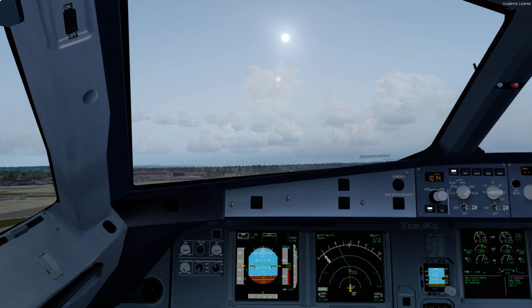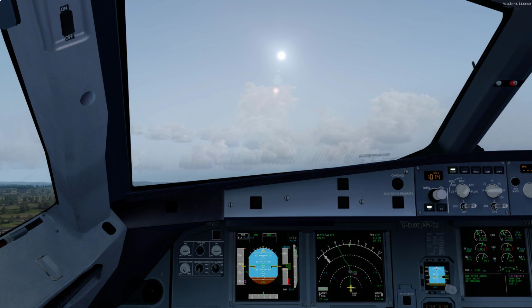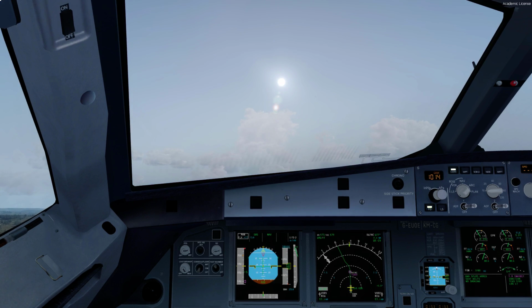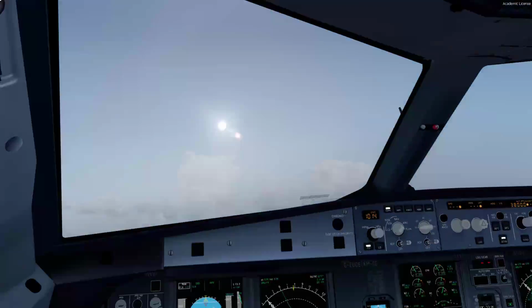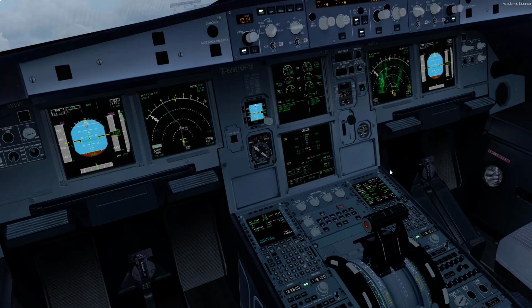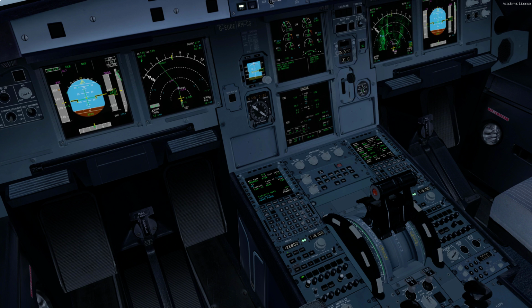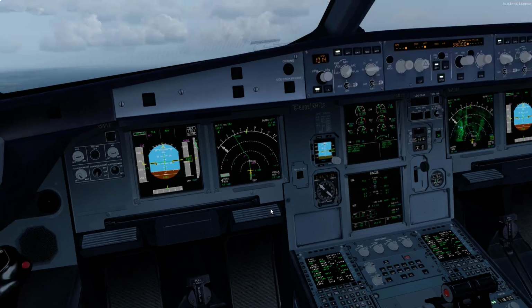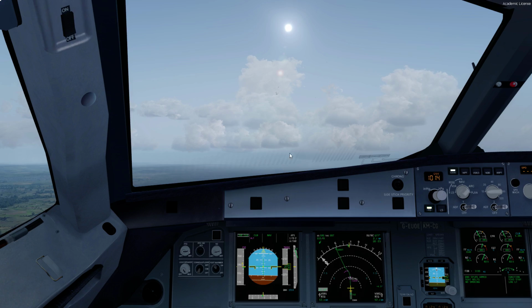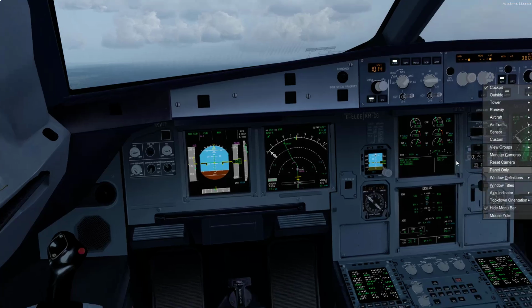Okay, positive rate, climb. Gear up. Nice. You catch any bugs on that takeoff? No. Oh yeah, we did. There's one right there. Right. Autopilot. Climb thrust. We'll set it. There we go. Climb thrust is set. We could set flaps 0. TCAS, whoopsies. There we go. Ground spoilers can disarm.